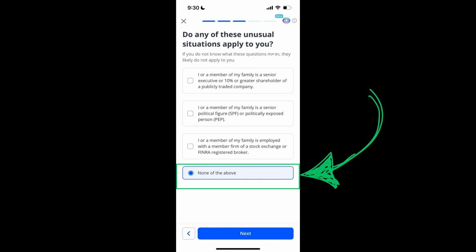Now, for 99% of us, none of this applies. But if you have a rich dad or a rich mom for that matter, one of these might apply to you. But make sure you read through them. I cannot answer this question for you, but most people are just going to do none of the above.